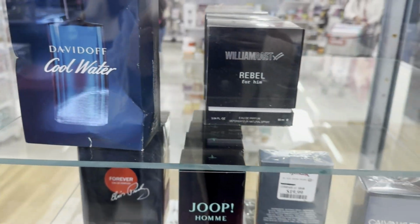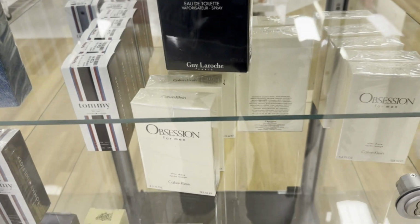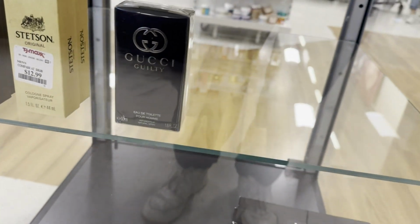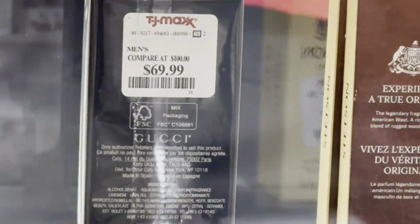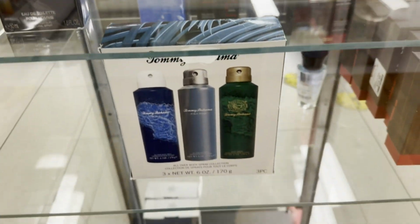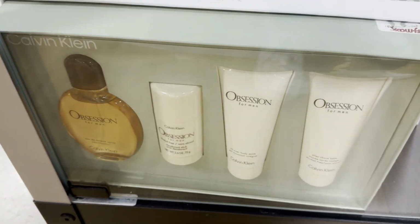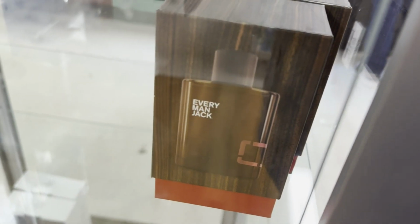Next we head to the locked shelves, and yeah, it looks pretty empty compared to my previous video. I did see this Gucci Guilty. I've purchased some samples from Gucci, and they're pretty good, but a 50 ml for $69 I had to pass. Pretty empty for the most part. Calvin Klein Obsession, I'm not interested.